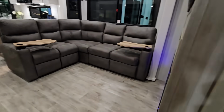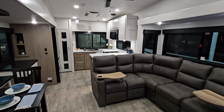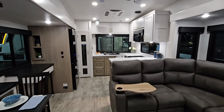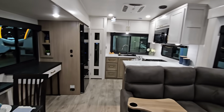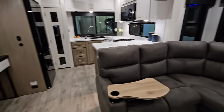All right, so check this out. So again, you may be kind of familiar with this interior if you've seen the videos I've done on its larger brother, which is the Northpoint. It's very similar, but it does feel larger and it is a longer RV. But this right here is a super nice fifth wheel. I mean, especially in a mid-profile, this is beautiful.